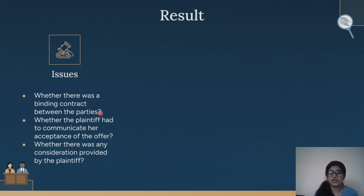So now the question was whether there was a binding contract between the parties, whether the plaintiff had communicated her acceptance of the offer, and whether there was any consideration provided by her. So the main question here we're going to try and answer was whether or not there was a binding contract between the parties. The other two are secondary to that.